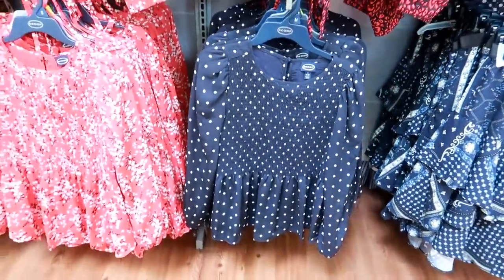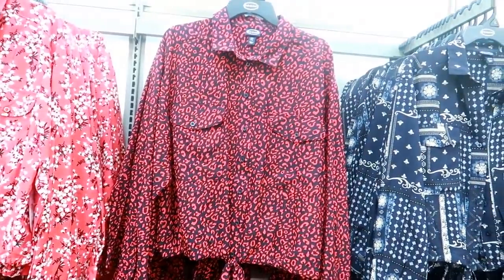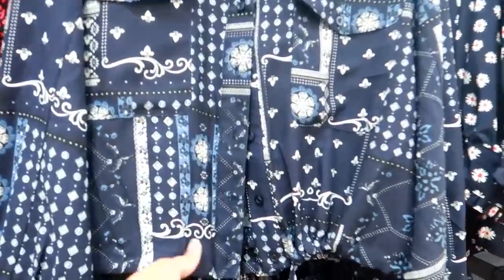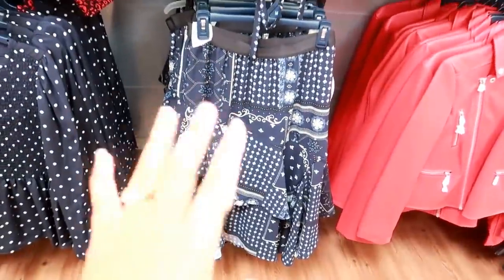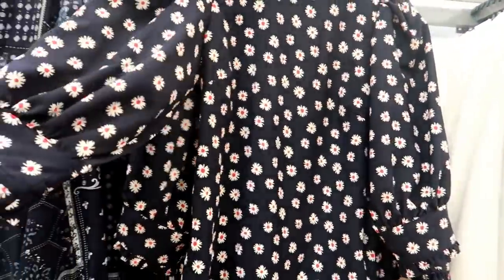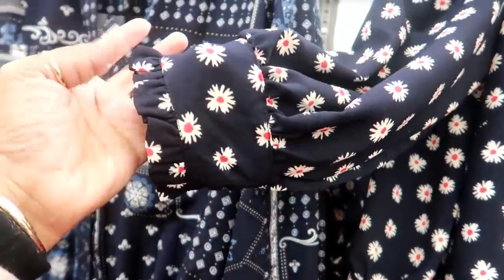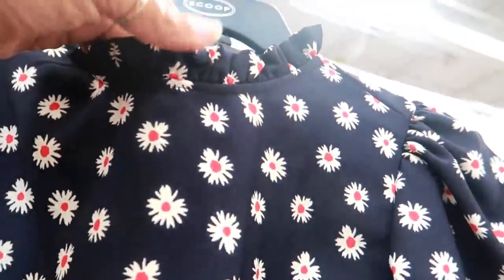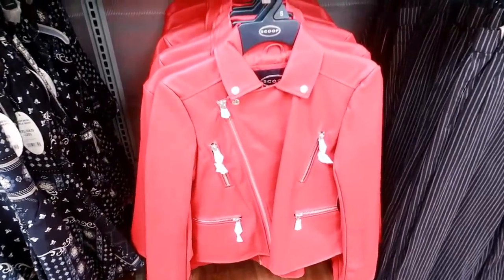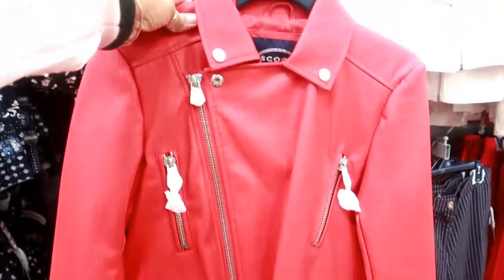You have the blue polka dots, that print up there, the red cheetah. This one kind of looks like a blue bandana. And that one you can get the skirt. So far the skirt comes in the cheetah and the blue bandana. You have these daisy flowers. Look at the sleeve. That's different with the little ruffles right here. And then you have the neckline that has the ruffles. That's kind of cute. That's 20. And honey, look at these little moto jackets. Little faux leather. Okay, look at that.